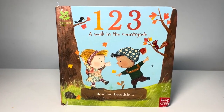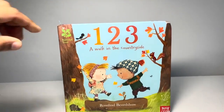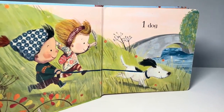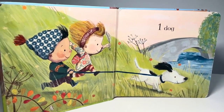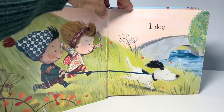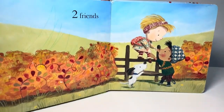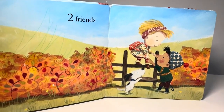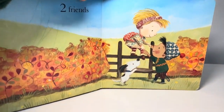Today, let's go for a walk in the countryside. Let's see what all we can see when we go for a walk. And this will also show the counting. One dog. What can you find for two? Two friends, yeah? They are helping each other.